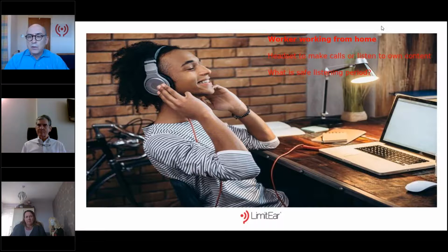And finally, this is an example which has just become much more popular and much more prevalent, is people working from home. And they're working from home and they're using headphones to make calls or listen to their own content. So what is the safe listening period? We don't know. What is the ambient noise? We don't know. It might be quite low if they're at home, but a lot of people are choosing to go out to internet cafes and places like that to get better bandwidth, where they probably do have to wear headphones. So what is residual ambient? We don't know.